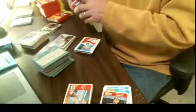We're on kind of a relic phase because I just got another relic. Much rather have an auto. I guess there's always a chance it's an auto relic though when I hit a relic.